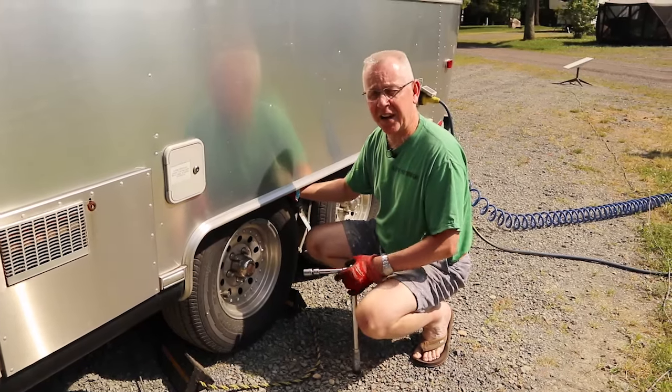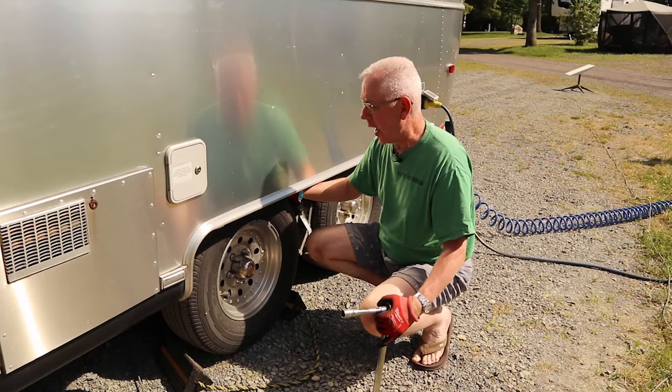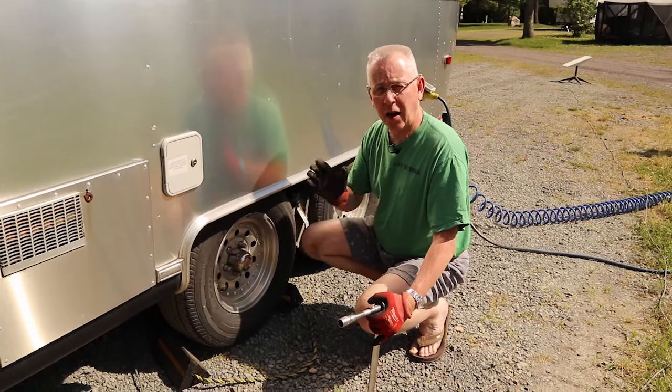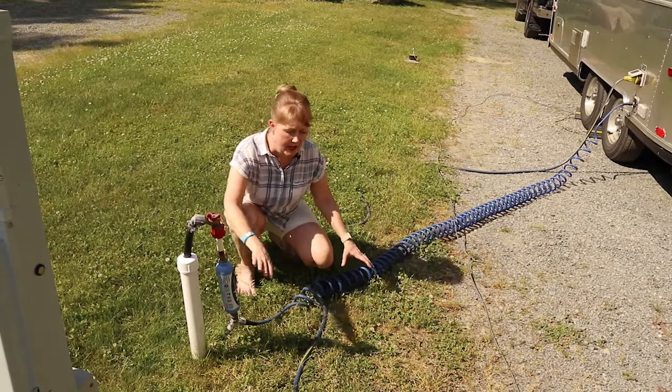Number two, a tire pressure monitoring system. We like the TST 507. Number three concerns tire safety and a torque wrench. Trailer tires aren't like truck tires. And when you buy an Airstream or you change a tire, you should retorque the lugs every 25, 50, and 100 miles. Number four involves your freshwater setup, a water filter and a water hose.